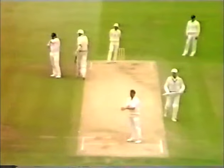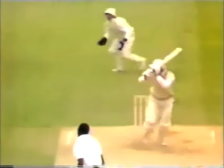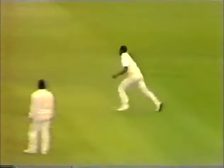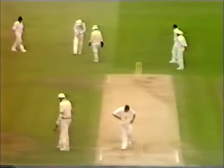It's in the air, but it's straight through that gap at extra cover. And that's 4 runs. Very well played indeed by Trevor Franklin. Played it down, turned the wrists on it. And that's what happens when you bowl at the pads too. A really good player can tuck you away. 4 runs square on the leg side. Hemmings to Franklin, who's on 49. Yes, he goes for it. And Trevor Franklin has a century that's not without a problem for Mark Greatbatch, who ran into that throw from Chris Lewis. He gets his 50.